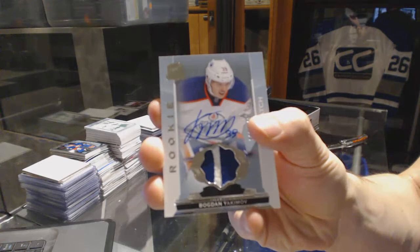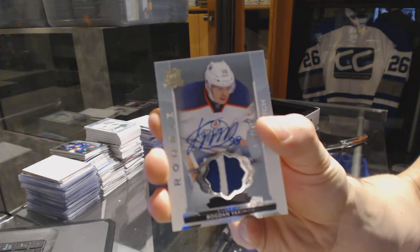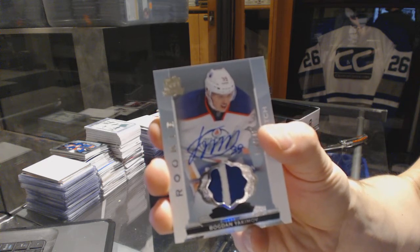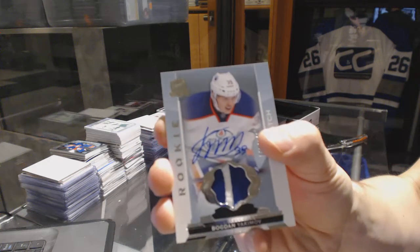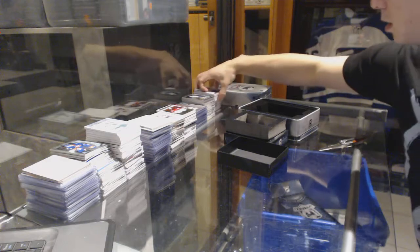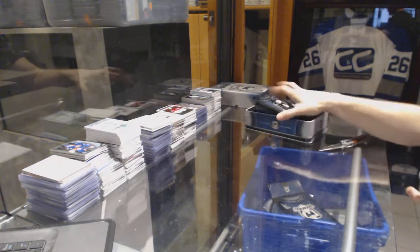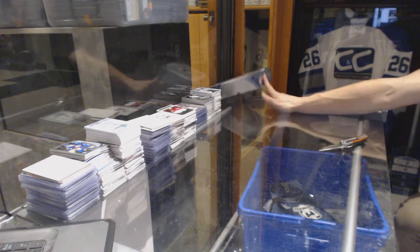And a two-color rookie patch auto number 249 for the Edmonton Oilers, Bogdan Yakimov. All right, now on to the 15-16 Cup to finish it off.